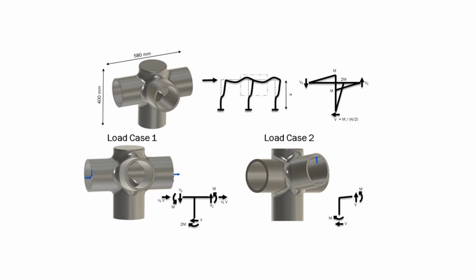Simplified load cases used for the optimization of the conceptual cast steel node were determined by considering a subassembly of the frame and assuming inflection points at the midpoint of the structural members. The ratio between the shear and bending moments were inferred by assuming a simplified lateral load behavior, and the force magnitudes were scaled until any one of the adjoining tubes reached its yield moment.